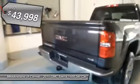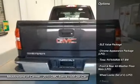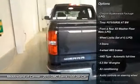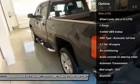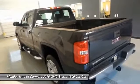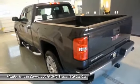Here are some of this vehicle's great options: traction control, automatic transmission, front air conditioning, cruise control, Bluetooth, compass, power windows, passenger airbag, remote power door locks, trip computer.